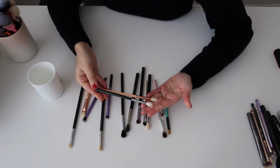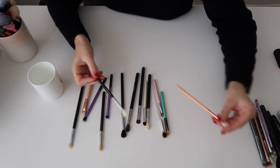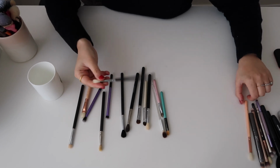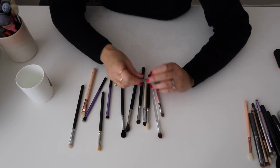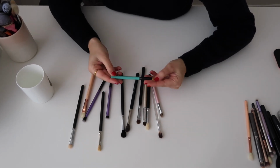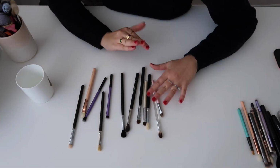I have 2 of these Zoeva brushes. Tempted to keep both, but I'm actually just gonna keep the one. Also, you'll see that there's no rhyme or reason as to which set I'm keeping. I don't care if my brushes match or don't match. This one I'm tempted to keep, it's from MAC. And I've had this for a really long time and I've loved it throughout the years, but it's kind of not a brush that I really reach for, so I think we can get rid of that.